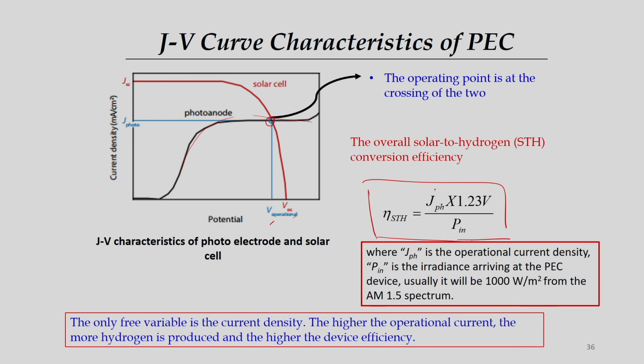Okay. So, this is the current density in milliampere per centimeter square, and we will have this 1.3 times the voltage, and P_in is the irradiance arriving at the PEC. So, here this conversion efficiency is a function of current density. Higher the operational current, that is current density, the more hydrogen is produced and the higher the device efficiency. So, if you can increase this value, then it is expected to get a higher overall solar to hydrogen conversion efficiency.